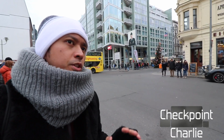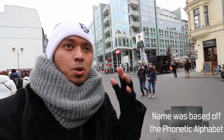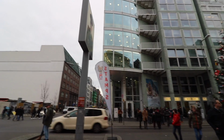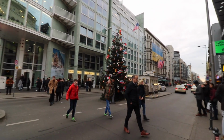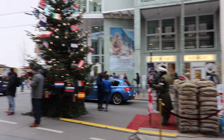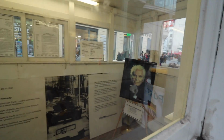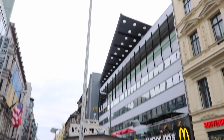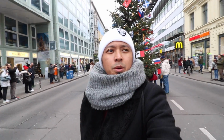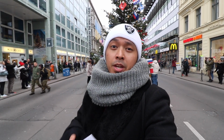Right behind me is Checkpoint Charlie. It was named after Alpha, Bravo, Charlie, the alphabet. Checkpoint Charlie was the focal point of the Cold War because it's where the divide began and also ended.